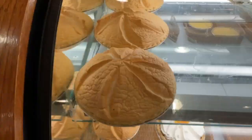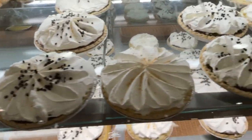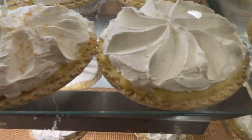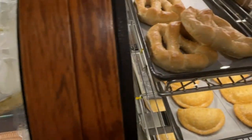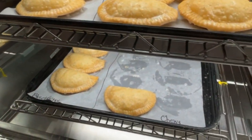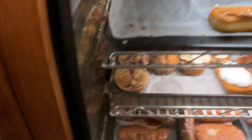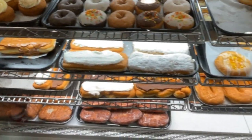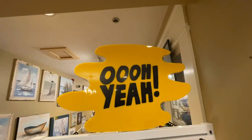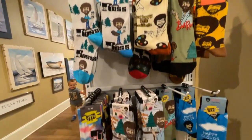That sounds really good. Here are some pies. You got some lemon meringue, chocolate peanut butter, chocolate, coconut, and there's some banana cream pie. Look at this. We've got some pretzels, fried pies. Look at those big donuts. There's some more donuts to choose from here. Some bear claw. I'm telling you, everyone is capitalizing off of the Bob Ross merchandise.